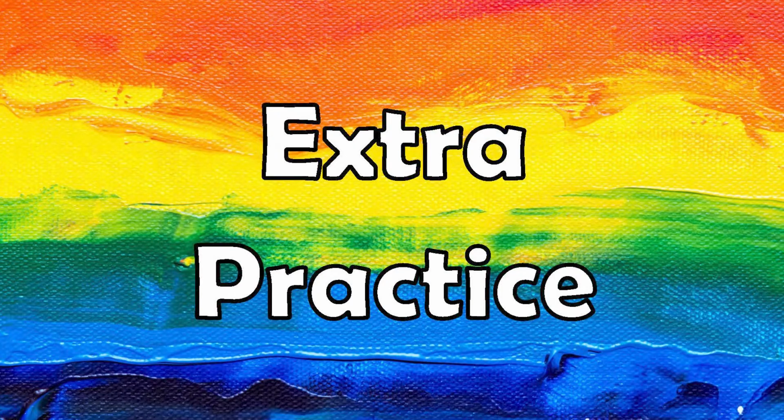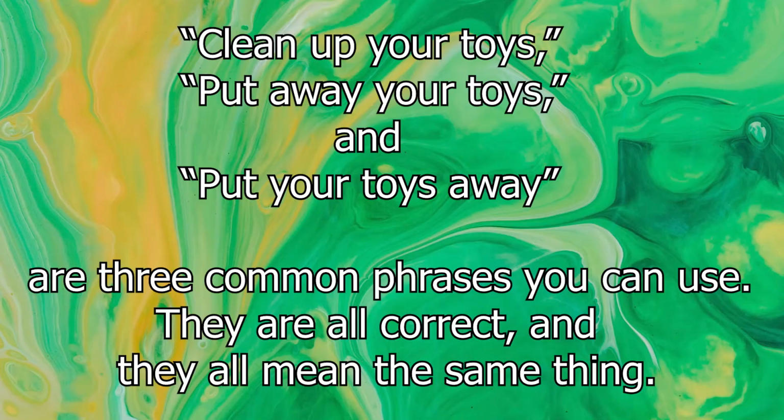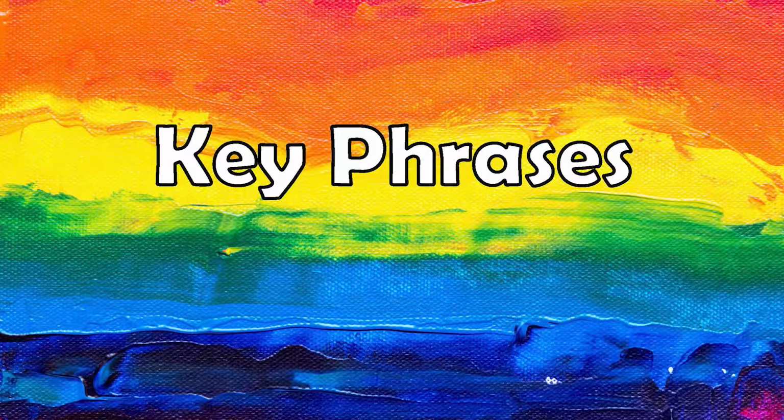Extra practice. Did you know? Clean up your toys, put away your toys, and put your toys away are three common phrases you can use. They are all correct and they all mean the same thing. Key phrases.